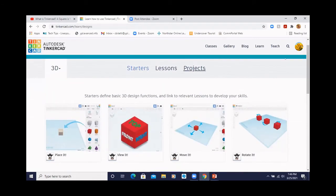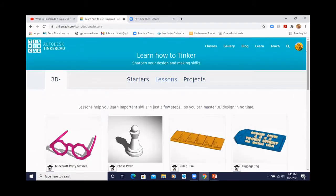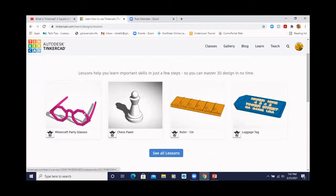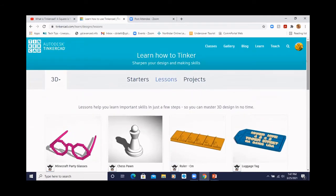So if the kids are looking for a lesson and you're too busy to prepare a lesson, you can come in here to tinkercad.com, tell them to jump onto lessons and go ahead, start making. Somebody make the Minecraft glasses, somebody make the chess pawn, somebody make me a 6-inch ruler. And the luggage tag, which I actually do have on the backpacks that we use when we go away, I have 3D printed luggage tags on them. So these are great little lessons and they're a great way to get started.